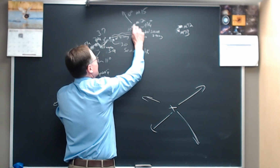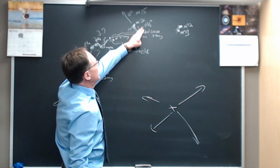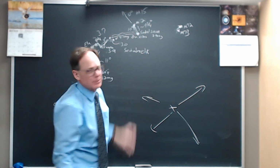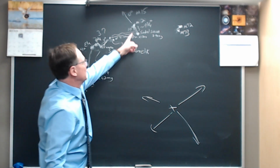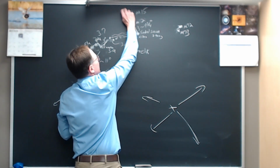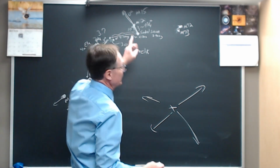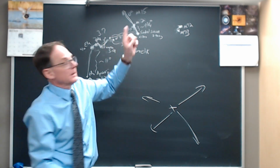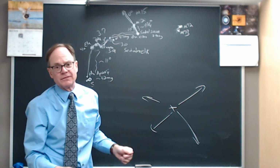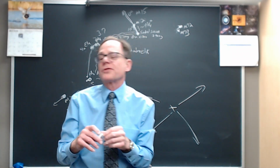We hop back up to the northeast of Sadalsuud about 5 degrees, and we come to bright globular cluster M2. And if we keep going up that direction another 13 degrees, just follow that straight line up till we get into Pegasus, we get another globular cluster, M15, bigger and brighter. That's a fine globular cluster to try to find.